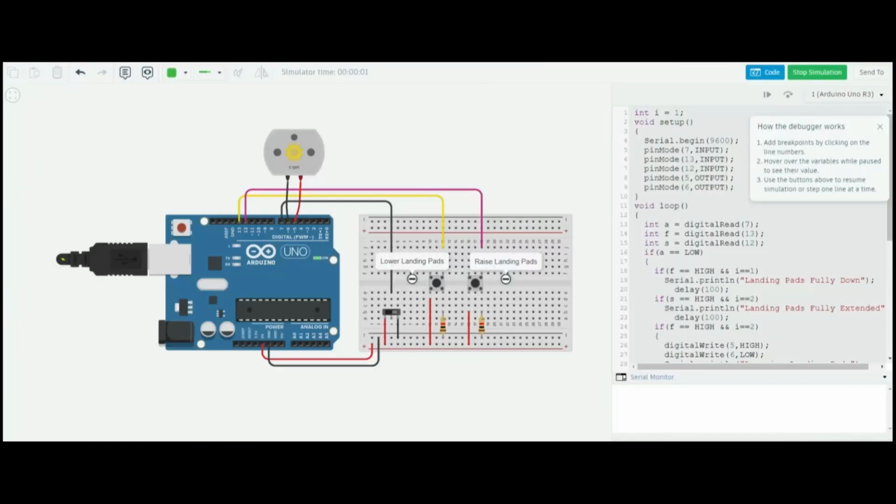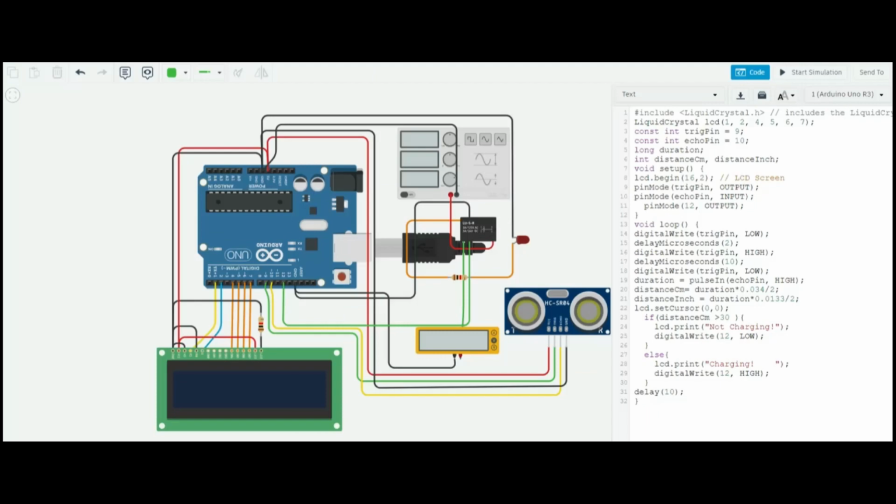The telescoping landing pad circuit uses an Arduino microcontroller, two push button switches on holding circuits to raise and lower the platforms, and the forward reverse motor. This circuit operates much like an elevator circuit.